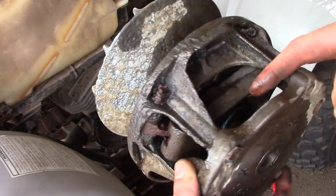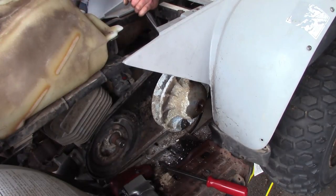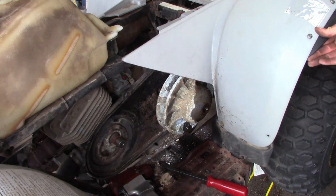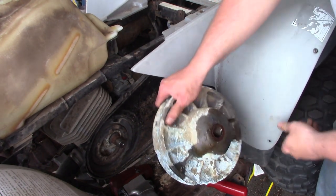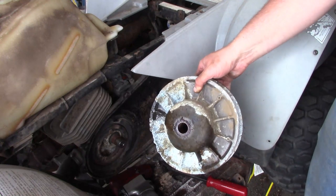This weight's actually broken too, this one here. So that's never gonna work again. Probably not the right way to take it off, but it's already junk anyway. Yeah, I don't think that's gonna work.